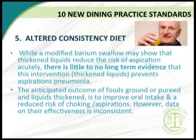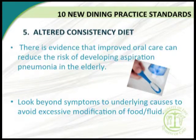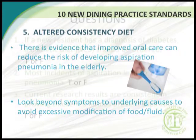there is little to no long-term evidence that this intervention, that is thickened liquids, prevents aspiration pneumonia. The anticipated outcome of foods ground or pureed and liquids thickened is to improve oral intake and a reduced risk of choking or aspiration. However, data on their effectiveness is inconsistent. There is evidence that improved oral care can reduce the risk of developing aspiration pneumonia in the elderly. Look beyond symptoms to underlying causes to avoid excessive modification of food or liquid.